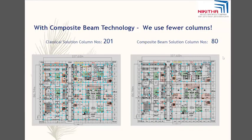Now, to be specific, this is the first project in India. As I said, in Davangere, we are coming out with this technology for a hospital building, where the architect's conventional design was with 201 columns, but currently we are doing this with the new technology with only 80 columns, where we have introduced spans of 24 meters, 26 meters, like that. You can see the number of columns being reduced. The footprint of the building is about 1 lakh square feet, and it is going for about 9 floors.